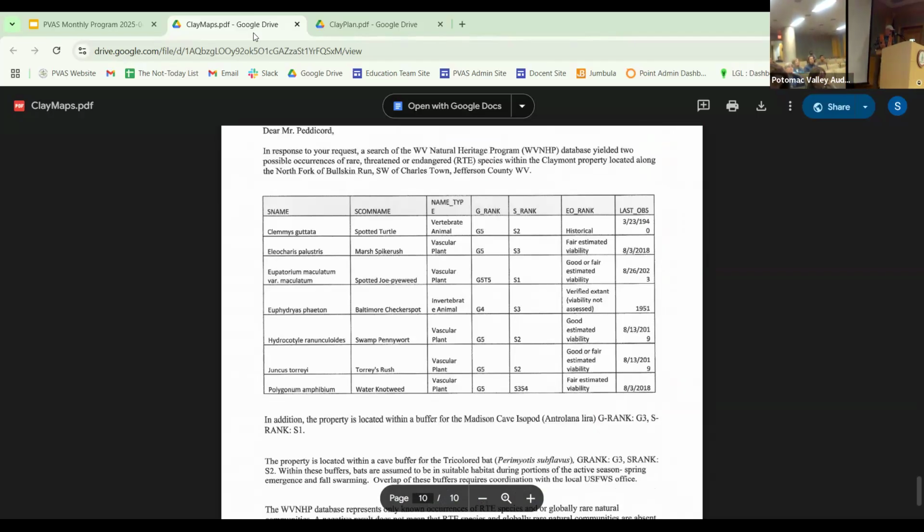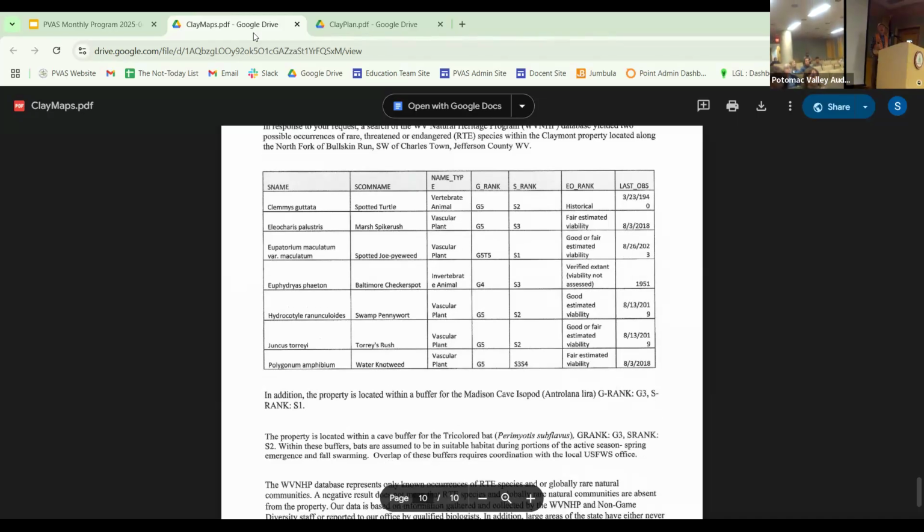They have the historical ranking of when's the last time it was found. The Baltimore checkerspot, 1951, but it could be here. So a lot of this stuff is kind of a shot in the dark. And then even below there, the Madison Cave isopod, you maybe heard a lot about that one in some of these karst areas. It is in that range of the isopod.